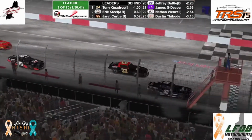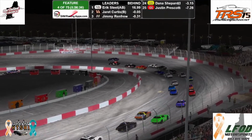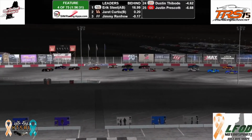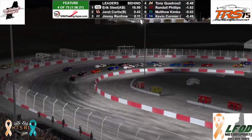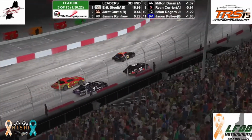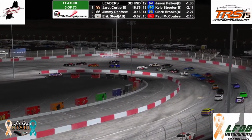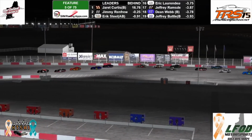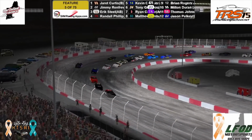Looks like he's going to lose a couple positions as the newcomer in the double aught is coming forward. That is Jeremy Renfrew. And while he is coming forward, it looks like Eric Steele is going backwards. He drifts way high. He's losing 1, 2, 3 positions. And here comes the 19, points leader Randy Phillips, now moving up into third place. The 14 of Kevin Cormier is moving up into fourth place. And Eric Steele is just looking for a place. It looks like he's going to get back in line just in time for a caution.